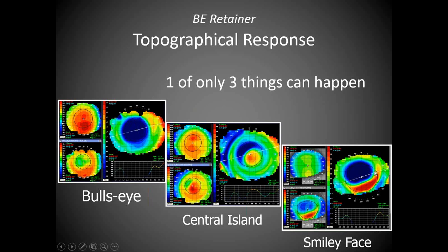If you have what's called the smiley face, with the paracentral steepening inside the pupil down here and the treatment area appearing high in relationship with the pupil, that's the opposite of the central island. That's a lens too flat for the eye that wants to ride high. Or the lid tension force is so high that it pulls the lens up, in which case you tighten up the alignment zone, neutralize that force, and bring the lens down.